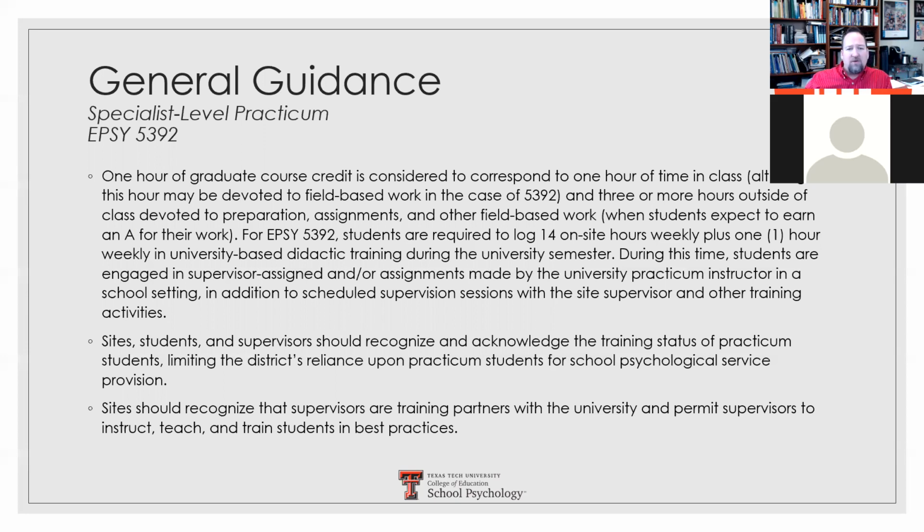So it's a really good guideline that for every hour that you enroll in a class, you should expect to spend about 4 hours on that class. So for a 3-hour class, if you want to earn an A, you should expect to spend about 12 hours a week earning that A with outside readings, projects, and assignments.